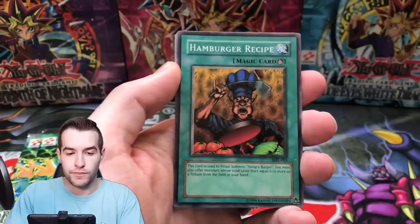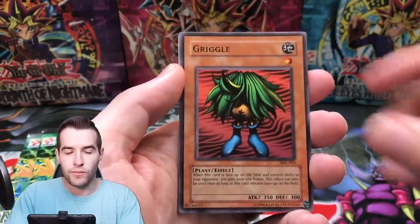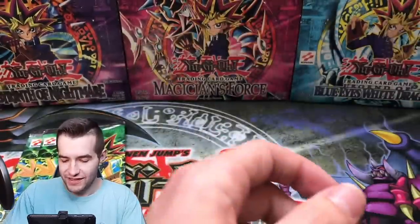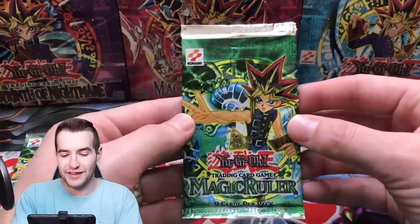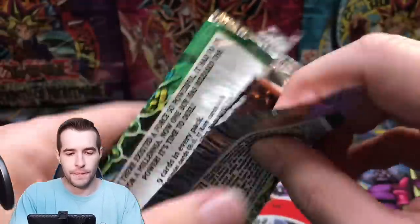Here we go. Boar Soldier, Hamburger Recipe, Psychic Kappa, Griggle. And another Nimble Momonga. That's a playset right now. So we are 0 for 3 here. Can we get something out of these Magic Ruler? Here we go. Come on, guys. Let's get something good.